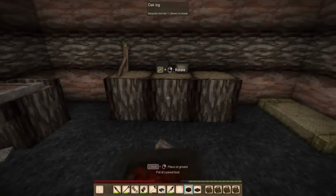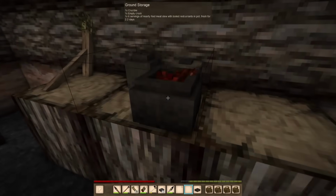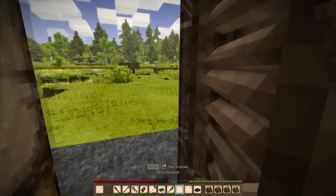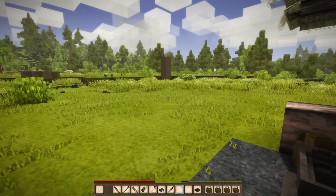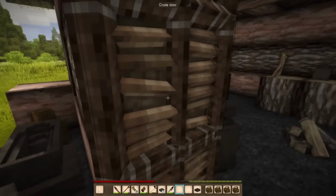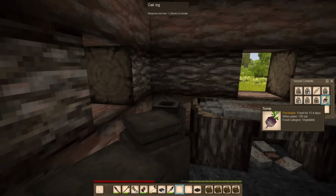I don't even know why I'm worried, man. Let's also go drop off our food here. The only problem that I will say with this place is that inside the cave, we actually had a bit of a cellar going on inside there, so the food lasted a wee bit longer. But in here, the turnips are gonna go bad a little bit quicker.